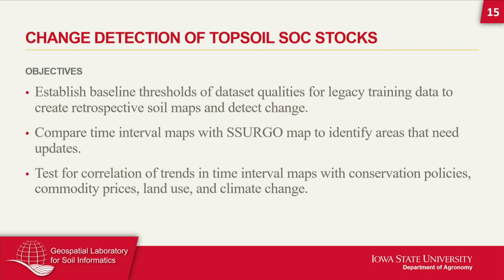So we want to be able to create maps from the past with older data, build out time segments, train models, and predict how much carbon we think is there, and then subsequently subtract, figure out how much has changed.